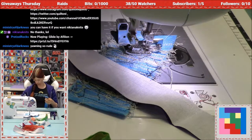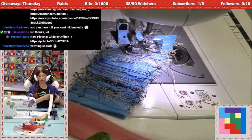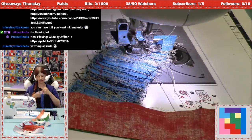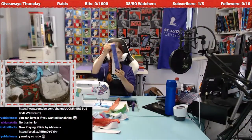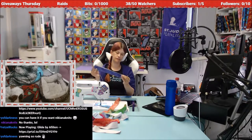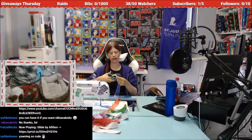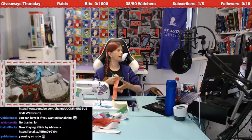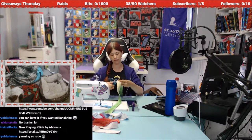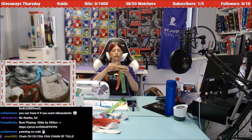Oops. And cut it. So even these little half strips, we want to take it, fold it in half this way. So I'm folding it in half like this, and then cutting it in half. Now, remember 2 weeks ago, I made the mistake of not having enough fabric in order to trim it.